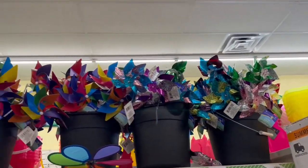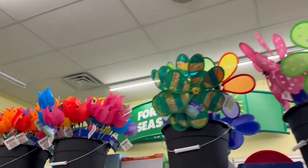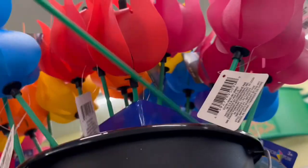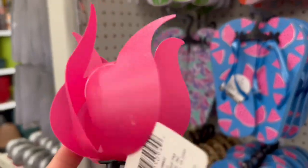They got pinwheels. Oh, I love pinwheels. Y'all hear my mama fussing in the back. I wonder how these work. Oh, this is cute. It spins like this.